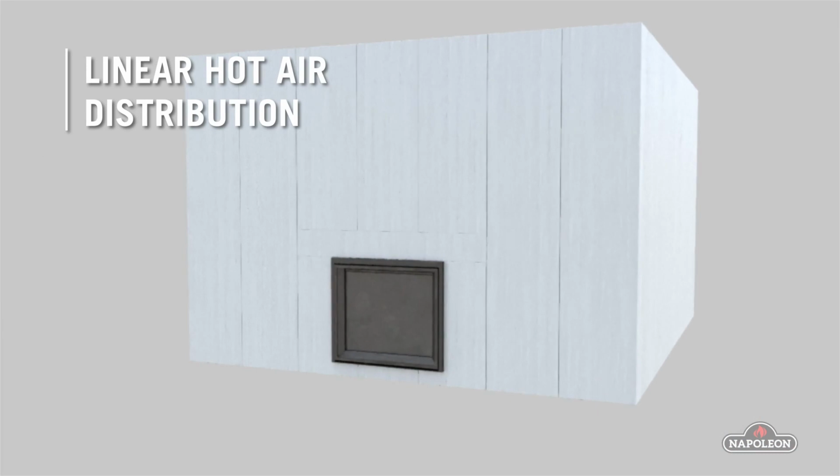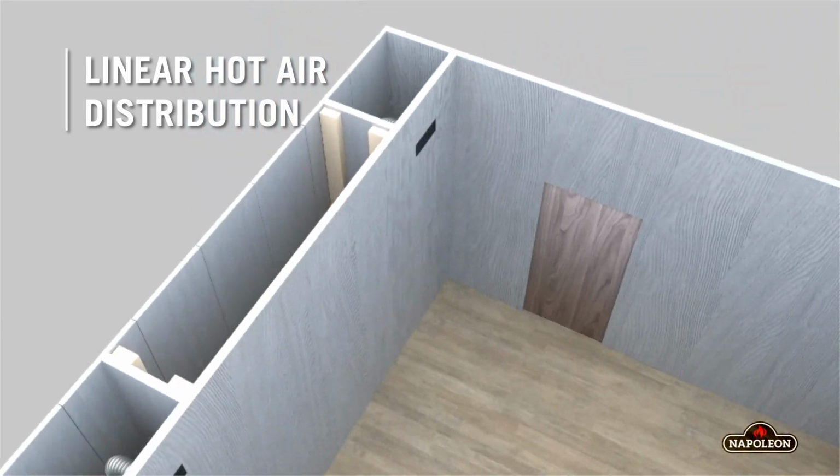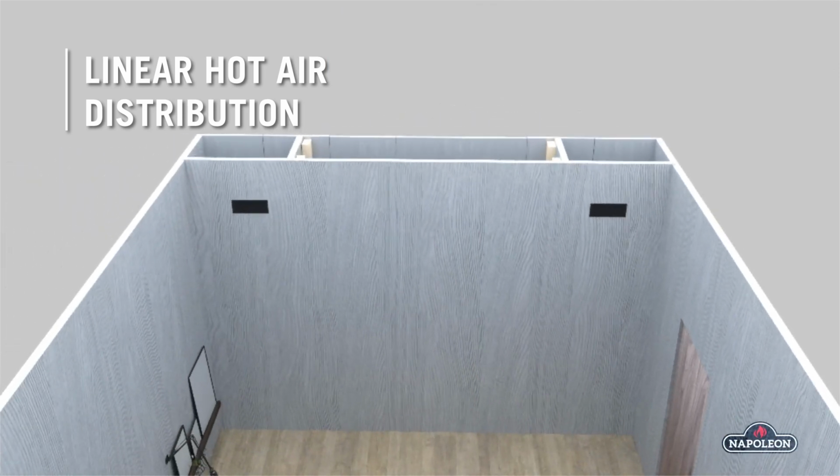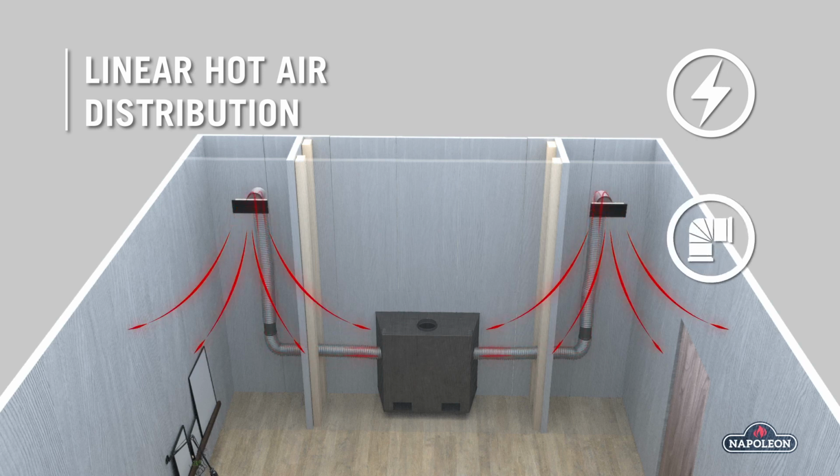Next, we have the linear hot air distribution, or LHAD. This is an optional kit that can be added to some fireplaces. It has a powered heat management system. This LHAD kit moves warm air from the fireplace into a different room using flexible ducting. Again, this good system does not reduce clearance to combustibles.